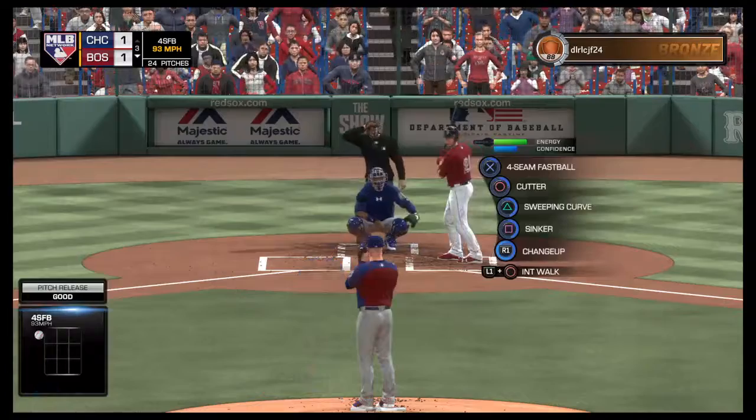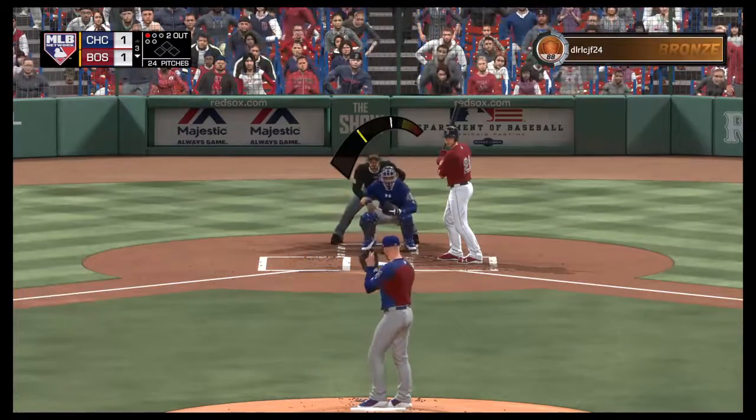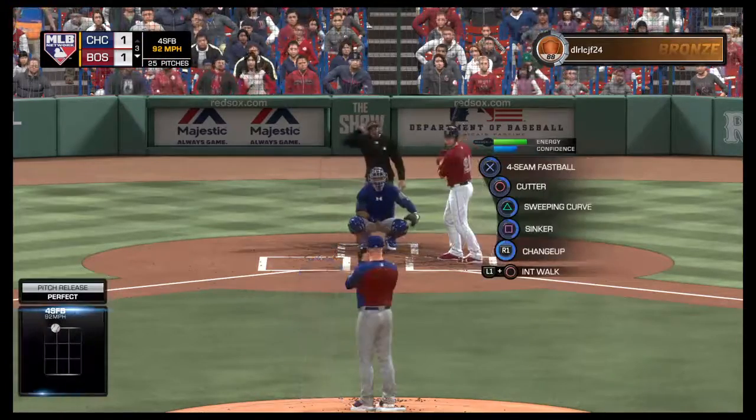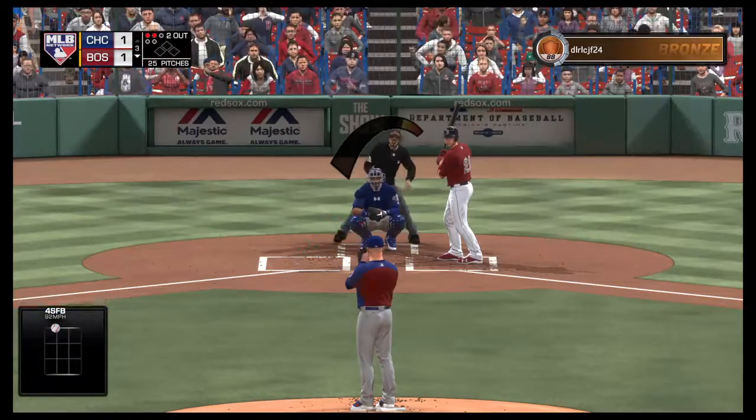Off the plate and away there. 1 ball, no strikes. 2 outs, bases empty, and I got one of my power guys at the plate. This is where you let it fly right here. Give me a home run or a double. Give me some kind of extra base hit here.